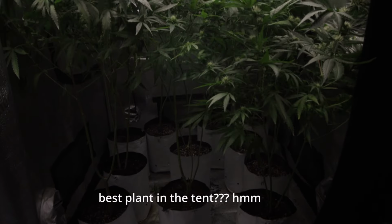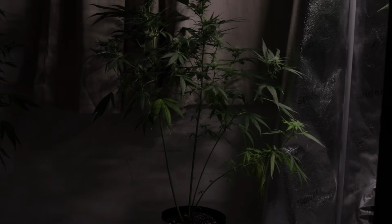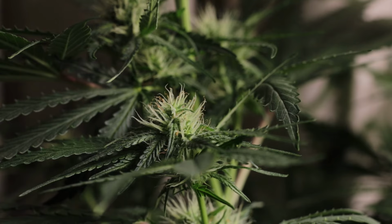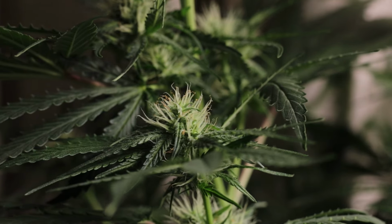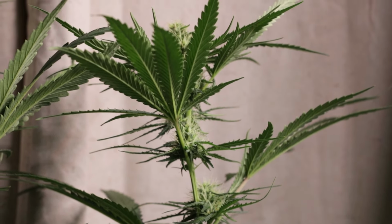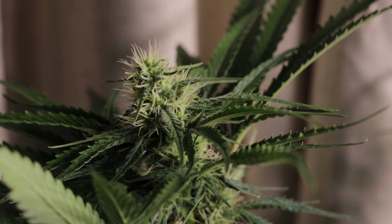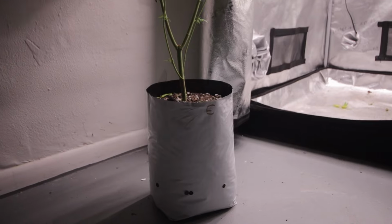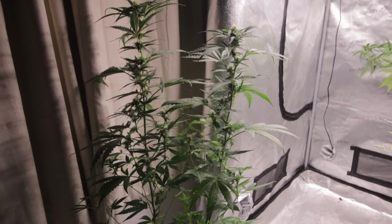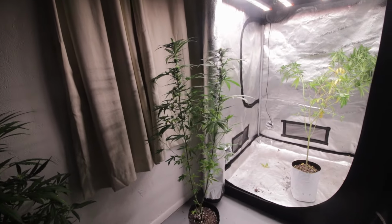What is the best plant in the tent so far? Looking at Pheno M, it has a very grape, almost purple punch smell, which completely surprises me to smell this from a Northern Lights number 2. So far, the bud structure looks like it'll provide very nice, large, dense nugs. But I think Pheno E is still the best pheno due to the plant having the strongest aromatic quality.